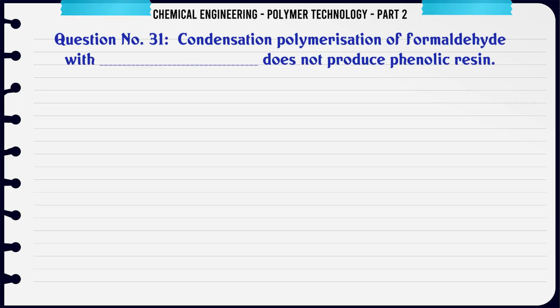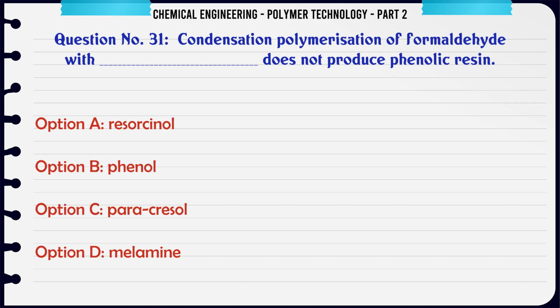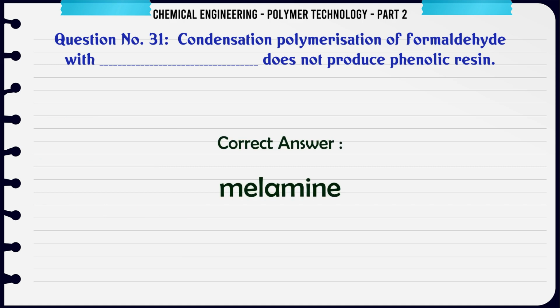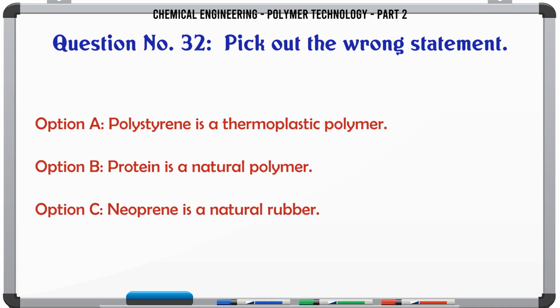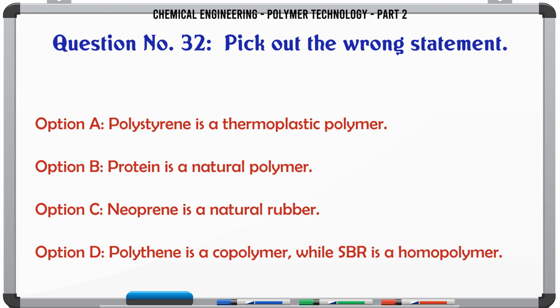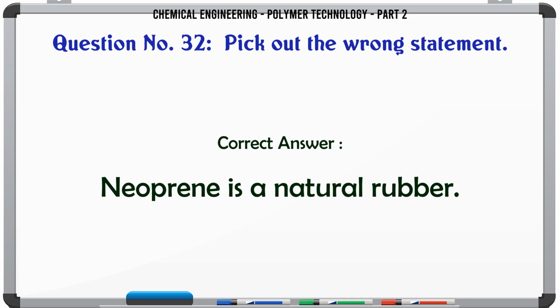Condensation polymerization of formaldehyde which does not produce phenolic resin: A. Resorcinol, B. Phenol, C. Paracresol, D. Melamine. The correct answer is melamine. Pick out the wrong statement. A. Polystyrene is a thermoplastic polymer. B. Protein is a natural polymer. C. Neoprene is a natural rubber. D. Polythene is a copolymer while SBR is a homopolymer. The correct answer is neoprene is a natural rubber.